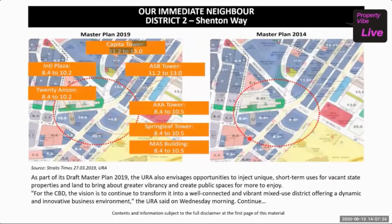Next, on District 2 itself. Just now we were looking at District 1. So the transformation is not just restricted to District 1. It also expanded to District 2 itself, which is where we are. Some of the plot ratios you see here, for example, International Plaza, 20 Anson, Capital Tower, ASB, all of them have the plot ratio increase, the highest being 13 at ASB Tower itself.